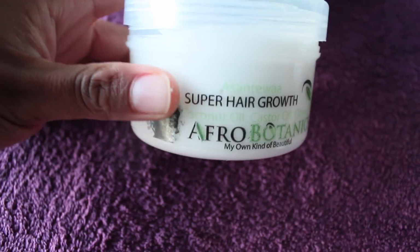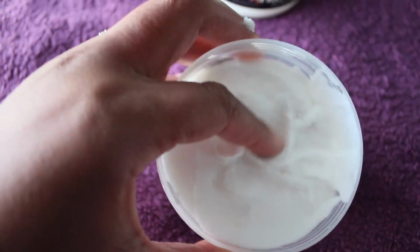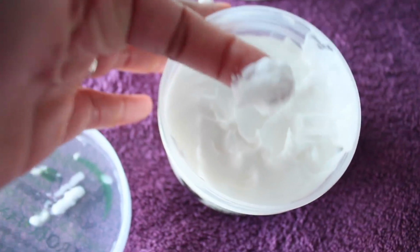So the second product I'm going to talk about is the Afro Botanics Super Hair Growth Cream. This is more of a creamy consistency more than just a buttery one, if that makes sense. So in other words, this butter over here is thicker in consistency than the My Natural Hair Moisturizing Butter. This product in particular I use more for twist outs and bantu knot outs and styles that I'm going to be wearing out, but I want them to hold properly, you know what I'm saying, and when I need that extra moisture.